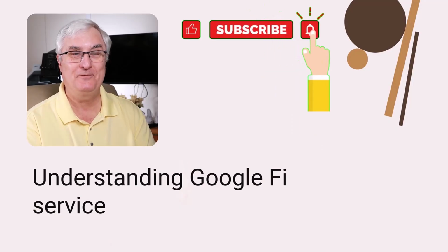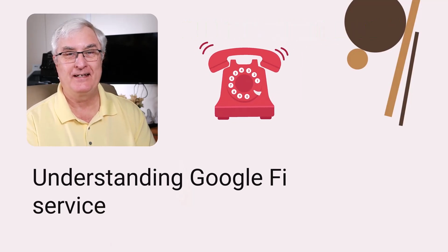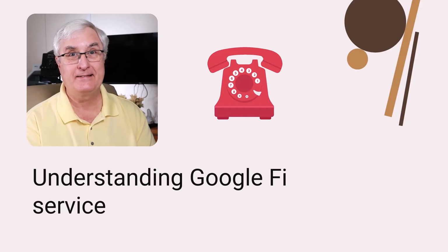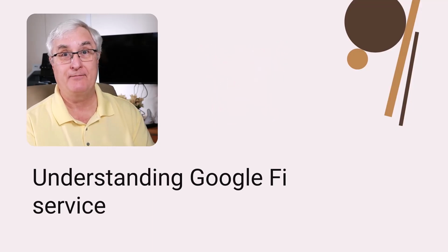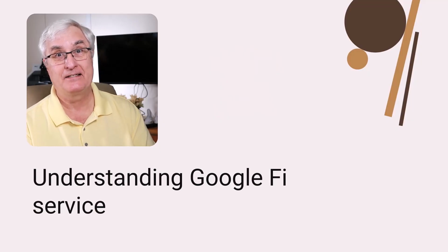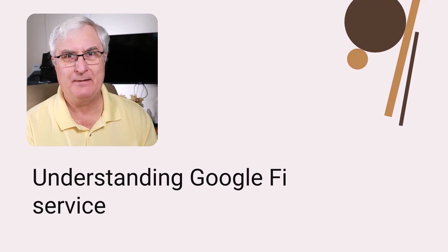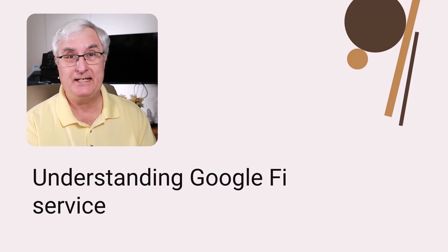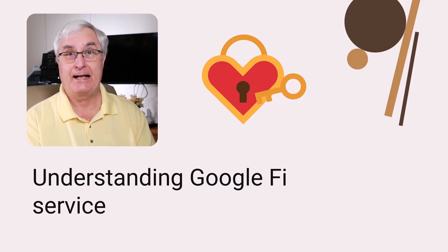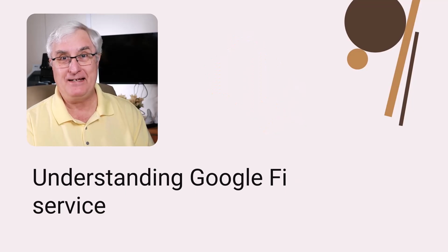So what is Google Fi? Well, Google Fi is Google's phone service. You probably haven't heard of it, but it's a lot like Verizon, T-Mobile. They actually have cell phone plans, cell phones, and are Google's, I guess, cellular phone service. It started sort of secretly back in 2015 when you needed a Nexus phone to actually access this service. Yes, Google, that's the precursor to the Pixel phone.